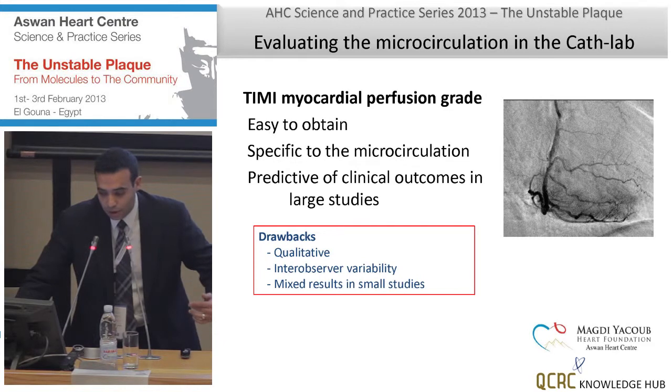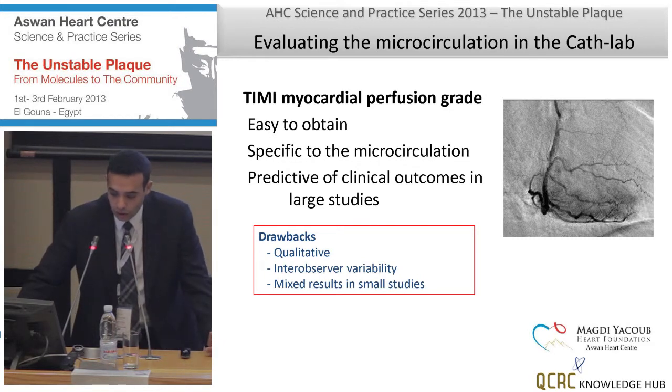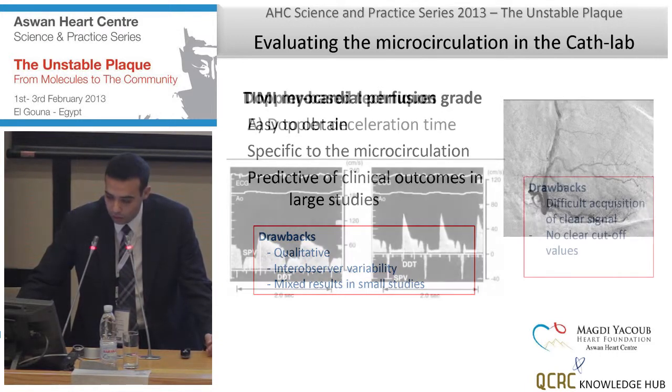Now it's easy to obtain. It is specific to the microcirculation. It has been shown to be predictive of clinical outcomes in large studies, but it remains qualitative. There is significant inter-observer variability, and most of these studies relied on core labs to assess the results, and in small studies, results were quite mixed.